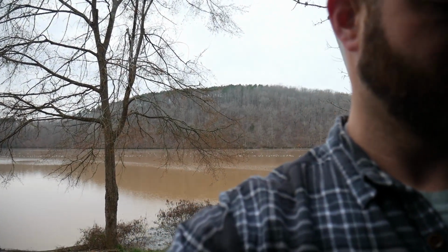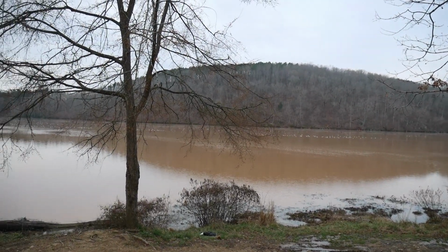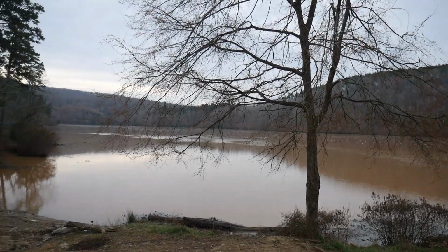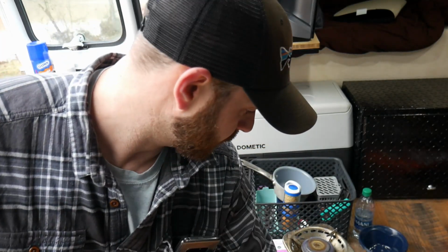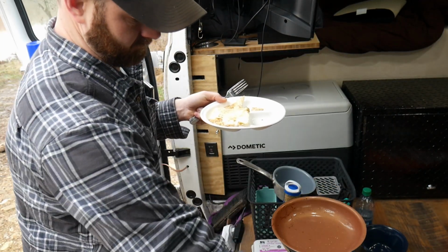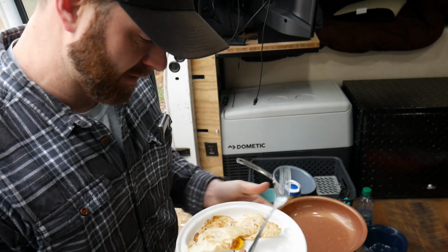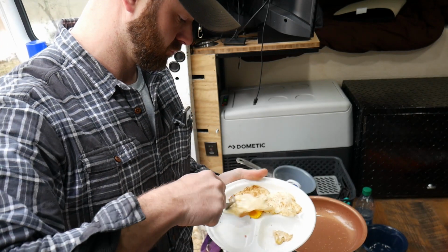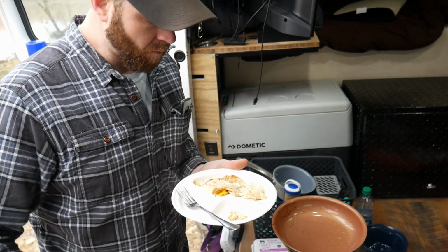Pretty morning out here. Nice and quiet. Just finishing up the last camp egg, and we are gonna have some breakfast. There we go. Some good old greasy camp eggs, ready to go. On a dirty plate.